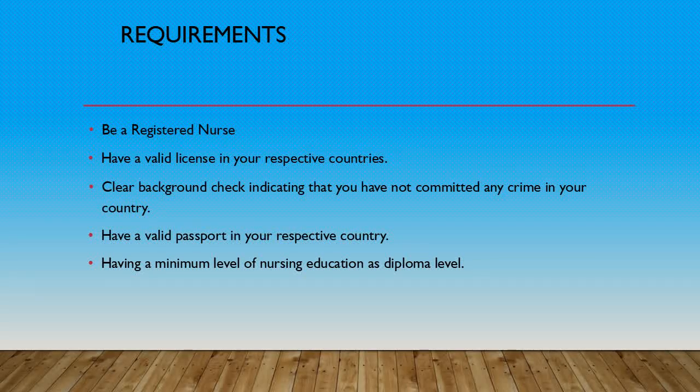The second one is that your license has to be valid in the respective country, and you must also have a clear background check indicating that you have not committed any crime in your country. You must also have a valid passport in your respective country, and a minimum level of nursing education at the diploma level. So if you're an enrolled nurse, then you might be required to go back to school and get a diploma so that you can fit in.